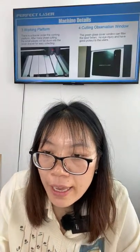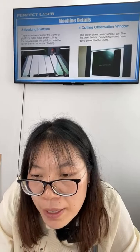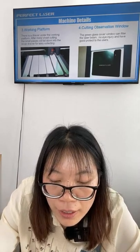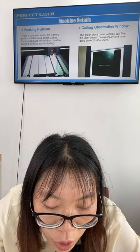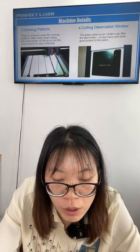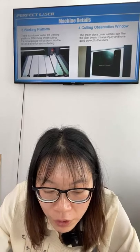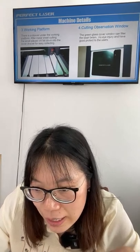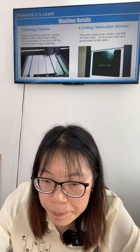The next one is the working platform. This small size fiber laser cutting machine has a lift table, and there is a drawer under the working platform. What is the function of the drawer? When you cut with this machine, there will be some small pieces that fall down under the platform. So this drawer will collect these pieces, and you can collect them very easily.